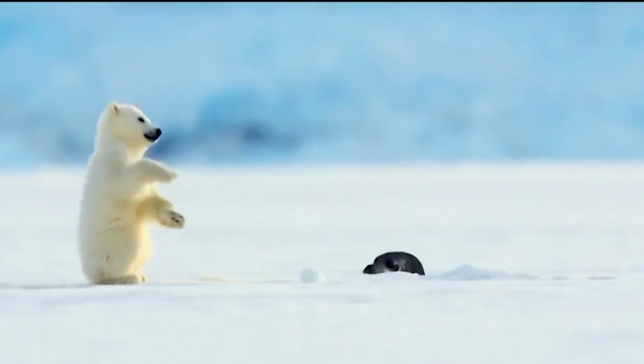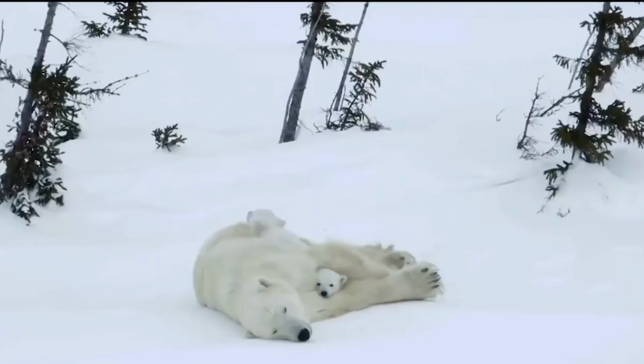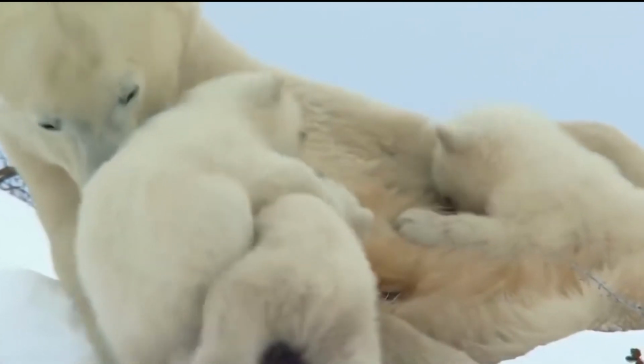The family doesn't come out of their snowy home until spring, when the cubs are able to walk. Pretty soon, the mother bear leads them to the sea to teach the cubs how to swim and to get back to that all-important eating.